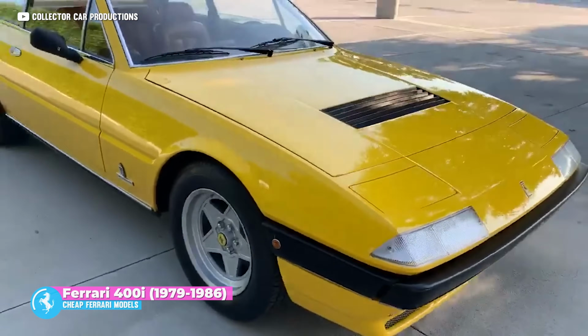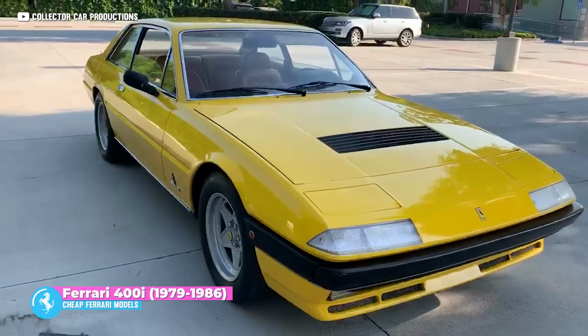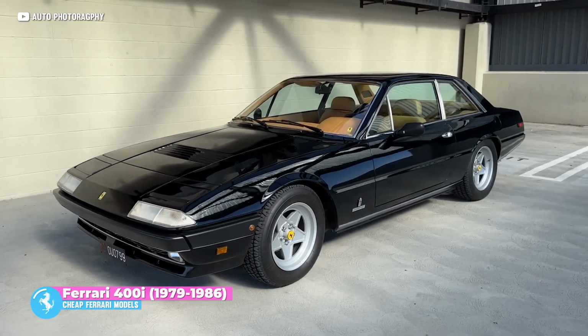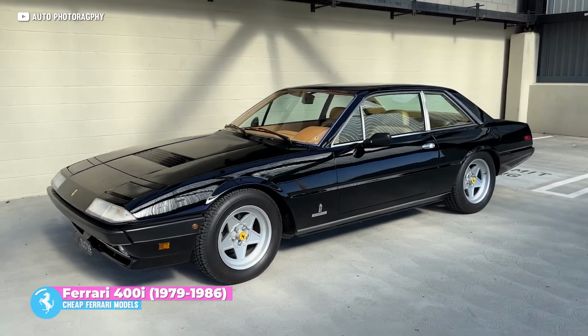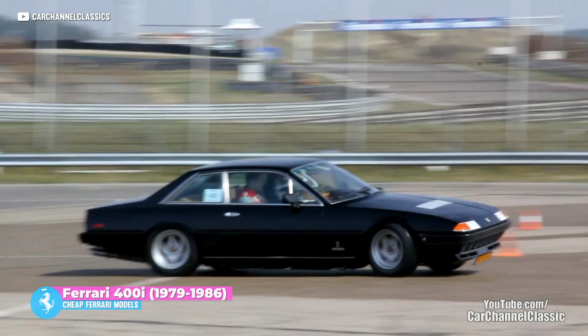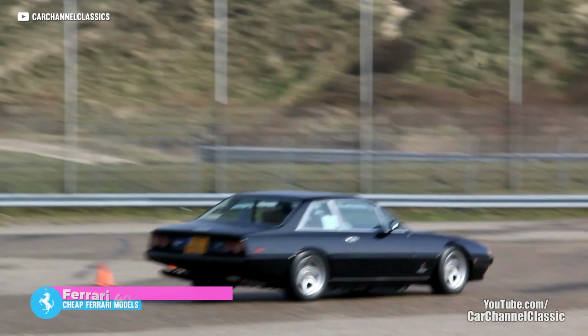The downside now, it's not as well known as other Ferraris, but that just means that you can get one for a bargain. Plus, it's one of the few Ferraris available with an automatic transmission, making it a great option for those who want a Ferrari without the stress of a manual gearbox. Are there any people out there that are like that?